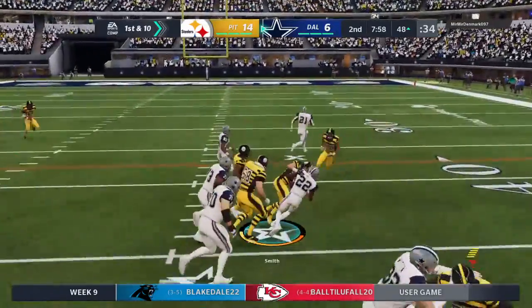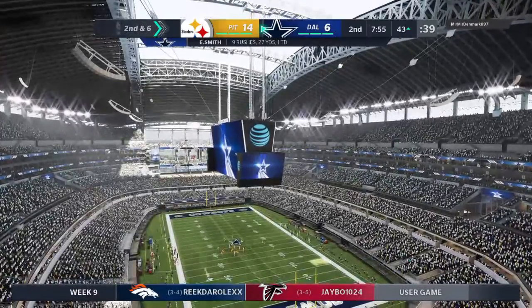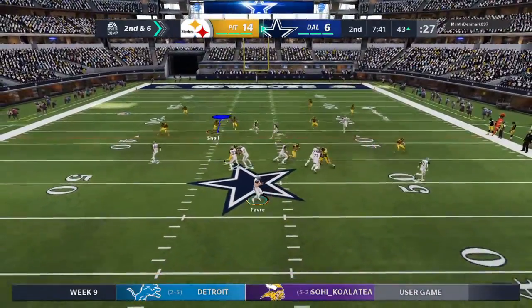From the gun, he'll hand this off. He'll get about 4 here, down to the 43-yard line. Running back, again the ball carrier. Following the pickup of 4, here's second and 6.